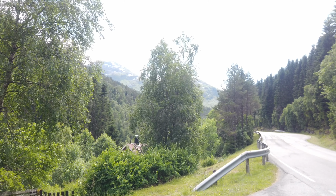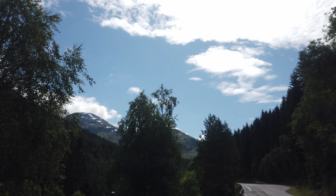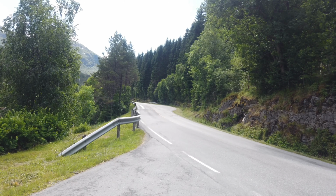I just had to stop and take a picture of the blue sky. First time in 3-4 days that I've seen it. So it's nice. The road is dry. Everything's good.